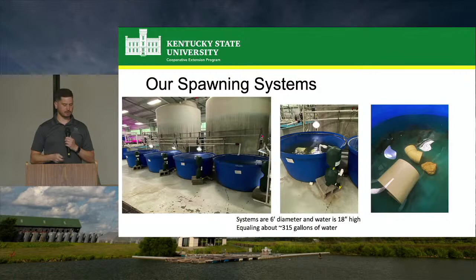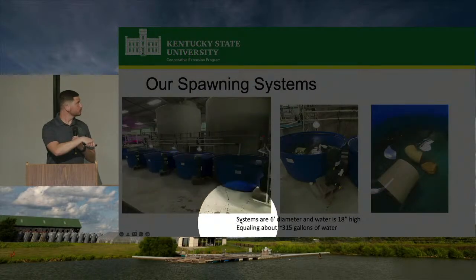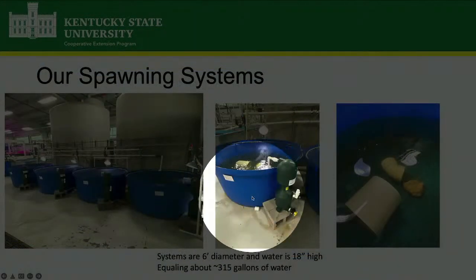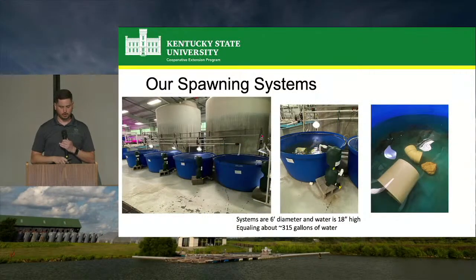For the design of our systems, we have four. So we have our four systems right here, and each one has its own biofilter, its own heater, and its own air zones and whatnot. So they're all individual circulations. We can do four different separate crosses, or we can combine them all together and do a mass spawning of every type. And these systems are only about 315 gallons of water, so it's not a terrible amount.